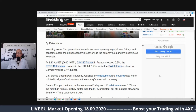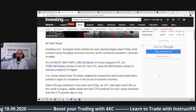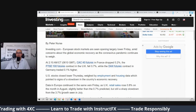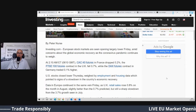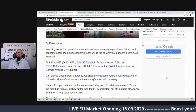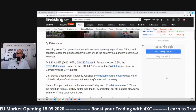European stock markets are seen opening largely lower today amid concerns about the global economic recovery as the COVID pandemic continues to weigh. At 2:10 a.m. Eastern Time, the CAC 40 futures in France dropped 0.2%. The FTSE 100 futures in the UK fell 0.7%, while the DAX 30 in Germany traded at 0.1% higher.